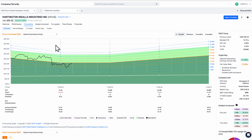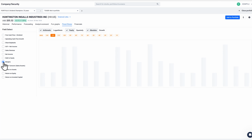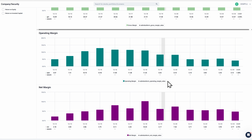Now, there's a lot of other things you can do with FAST Graphs. I just want to mention them. You can go through fiscal fitness, and you can look at things. I'm on Huntington Ingalls here. You can look at margins very quickly, and effectively this gross margin, which has been dropping, operating margin, which has been dropping, and net margin, and it's only got about a 5 or 6% margin.